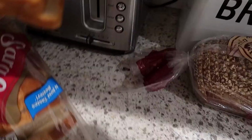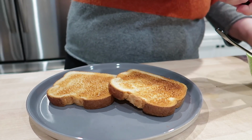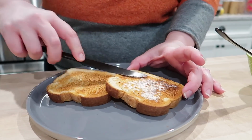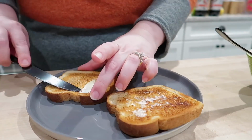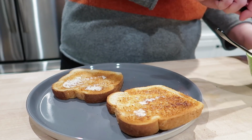My kids are back in school now, and this morning I was making him some cinnamon toast along with some apples. Did you guys eat cinnamon toast when you were a kid? I always remember eating it and it just still reminds me of being a kid when I do. So just spread a little bit of butter on the toast and then sprinkle it with a mixture of cinnamon and sugar.